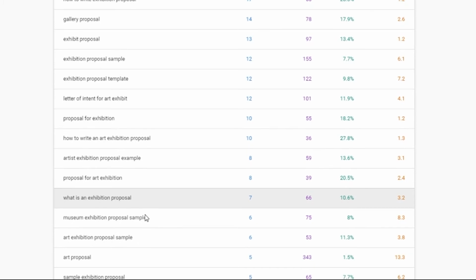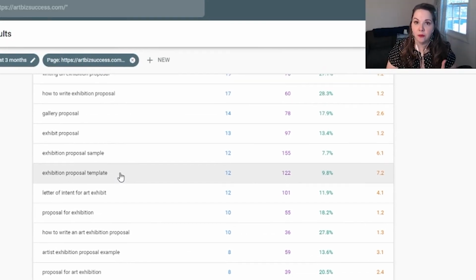She's still having people who are looking for them and clicking on her. Museum, proposal sample, proposal for art exhibition. It's just variations on the same theme. It's different words or synonyms in different orders. Sometimes it's sample, sometimes it's template, sometimes it's example. But the idea is that people are looking for information about how to write one of these.